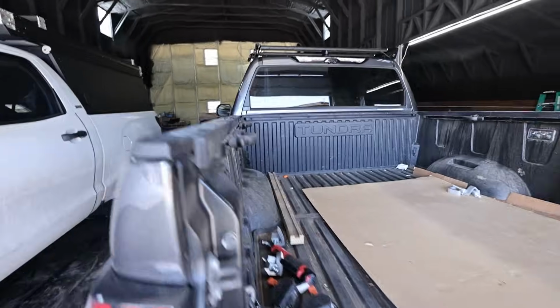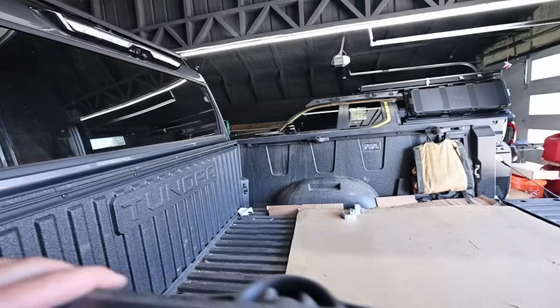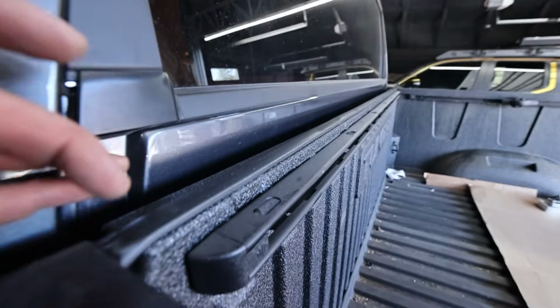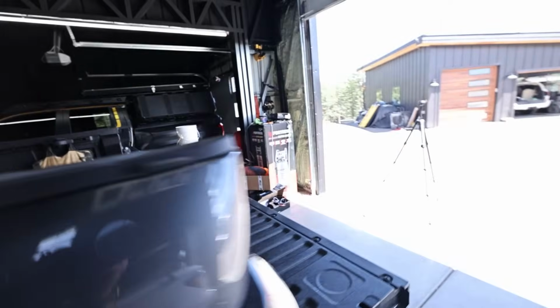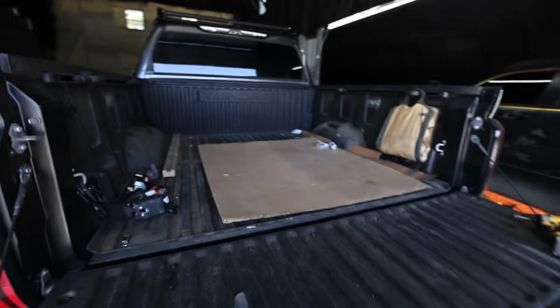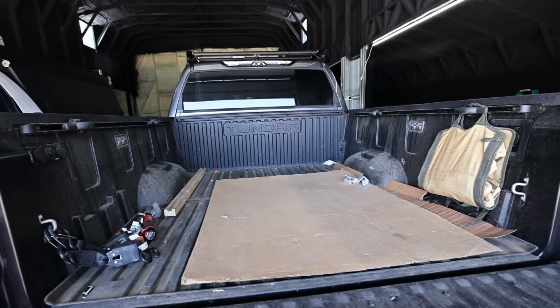So really pretty simple overall, just factory rails on top. Depending on your model, you may have a gasket or an extra piece up here, but Tundra, just like that. Now ready to go pick up some crap.